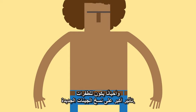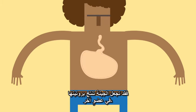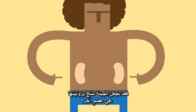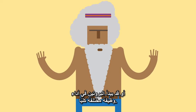Sometimes mutations have a bigger effect on new copies of genes. They may cause a gene to make its protein in a different organ, or at a different time of life. Or the protein may start doing a different job altogether. In snakes, for example, there's a gene that makes a protein for killing bacteria.